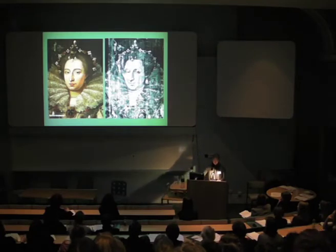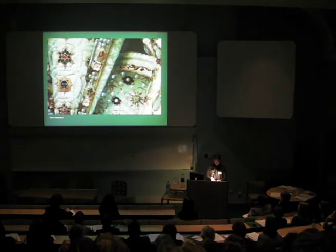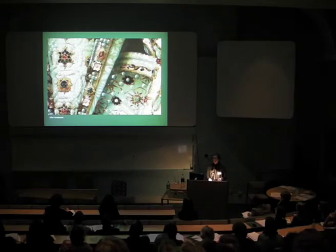The Queen's hands were also plumped up in this campaign, and I'll show you details of this later. But the rest of the painting has not really been touched. The retouching is very much confined to joints and edges, and I would say that this is actually a painting in rather good condition, and in places quite excellent.